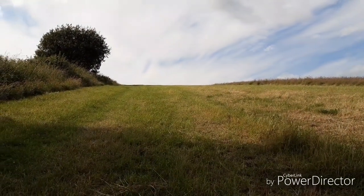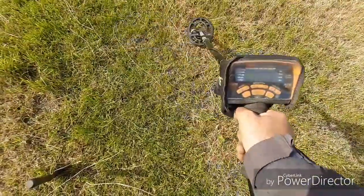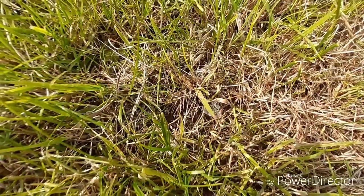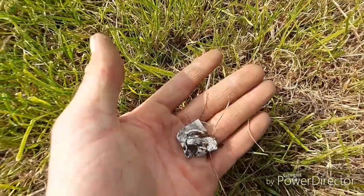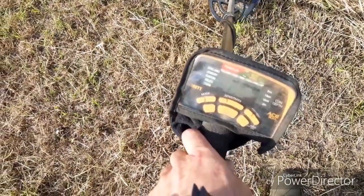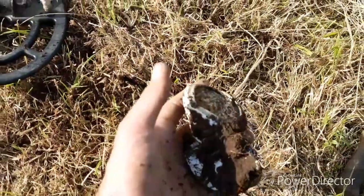I suppose I better start the climb. So we've got good numbers here, they're awfully low. 65, 66. It's quite low numbers, but I'm going to dig it anyway since it's a new field, and I'll get back to you in a second. No need to even dig it, it's on the surface. Somebody's been popping some pills on the hill. Got another good signal here. Dig it, see what it is. Hope it's not going to be like this all day.